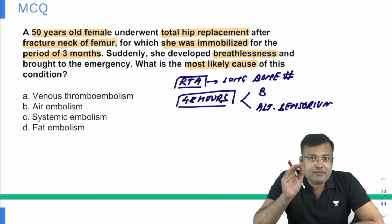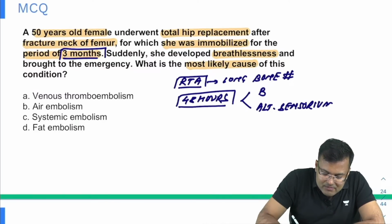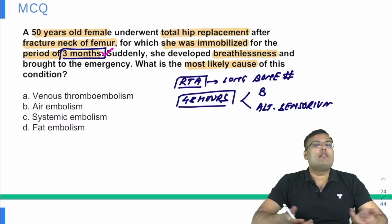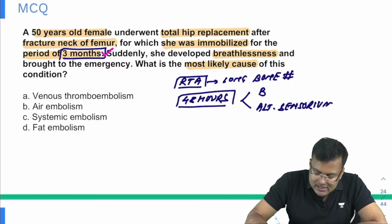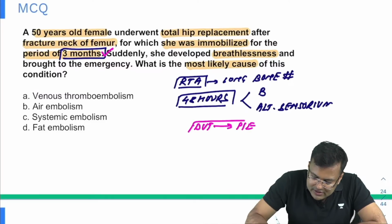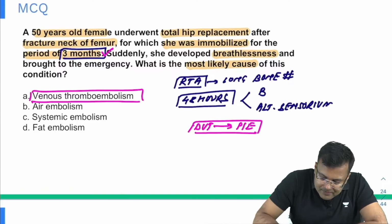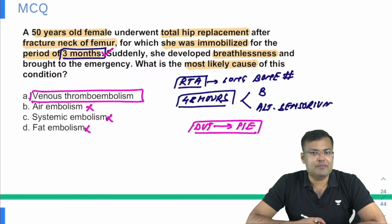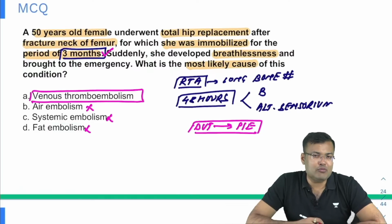Duration within 48 hours. Here you can see the patient is immobilized for 3 months. If a patient is immobilized for a long duration of time, obviously the patient develops DVT. And because of this deep venous thrombosis, what happened? Pulmonary embolism. So what kind of embolism is this? This is venous thromboembolism. This is not air embolism, systemic embolism or fat embolism. Clear? We discussed. So this is a classical case of venous thromboembolism.